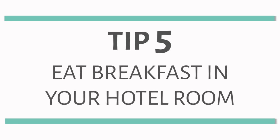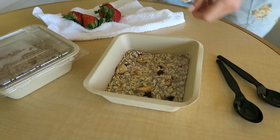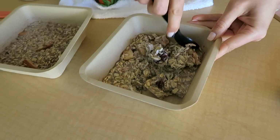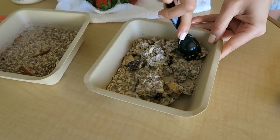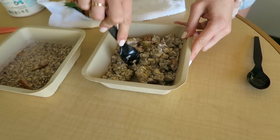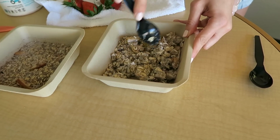Tip number 5, eat breakfast in your hotel room. So like I said, with the green smoothie, I really try to start my day with a meal that I can make in my hotel room. So this one here is some overnight oats that I made. It's a little bit frozen because our mini fridge was set a little bit too high, but it was really refreshing because at this point we were in Florida, so it was quite hot.